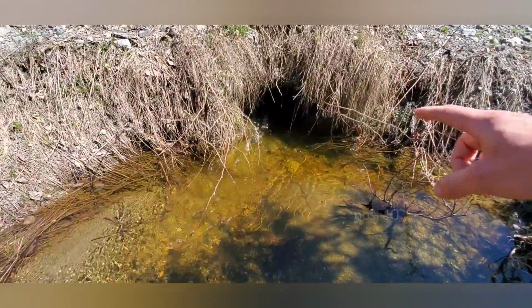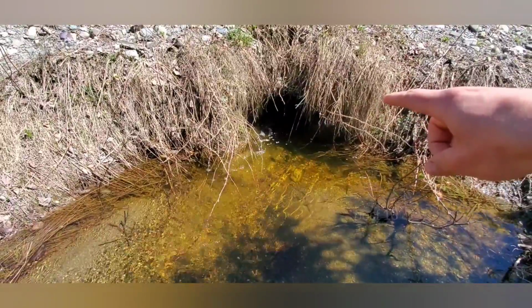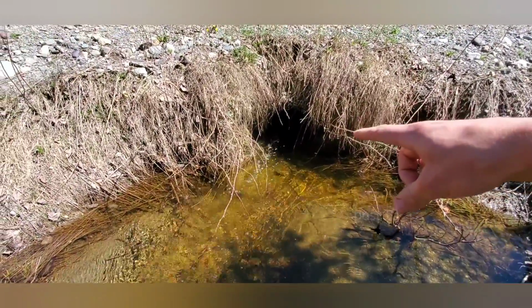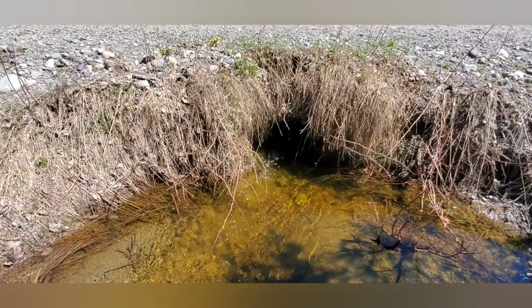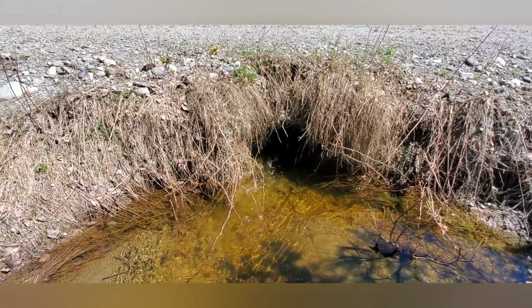Okay, this end is definitely lower. So you know what that tells me? They put the pipe over a hump, or the pipe is collapsed. And that might be why they're starting work.